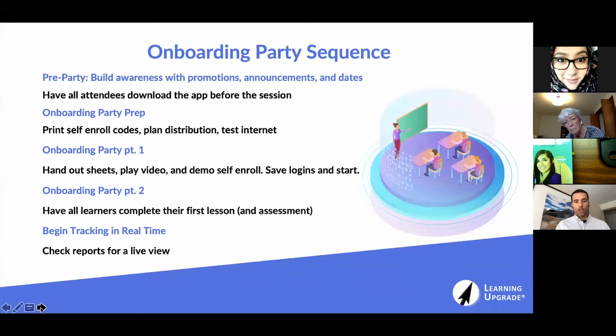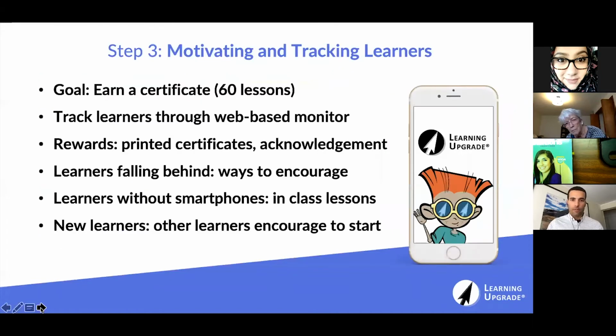And then once the learners have their accounts created, as I mentioned, it's really nice to be able to have them complete 1 or 2 lessons. And then once your learners are completing lessons, they're going to be working towards that certificate on their own. And now you as a teacher can log in using your username, password, and school ID and view the reporting. So that's step number 3, motivating and tracking your learners.